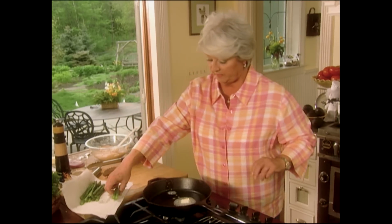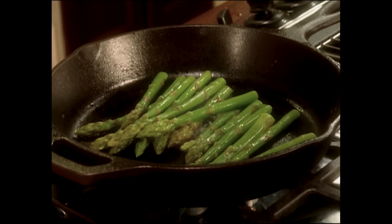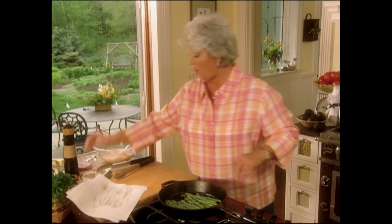And we're just gonna roll our asparagus around in there, just quickly heating it back up. And I'm gonna sprinkle it with a little lemon pepper and just a little salt.